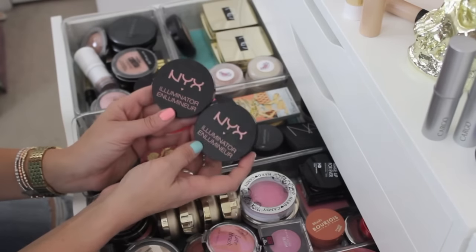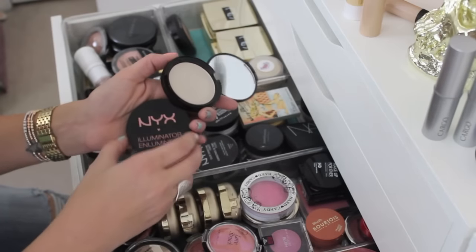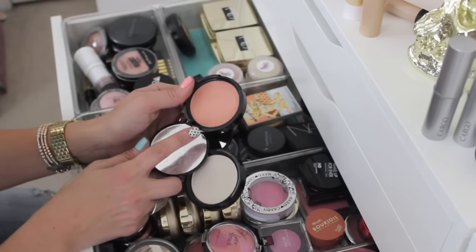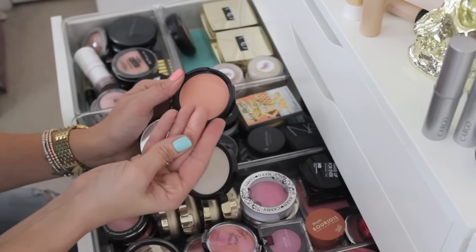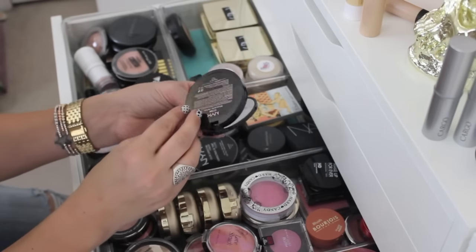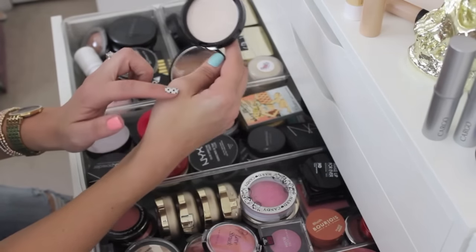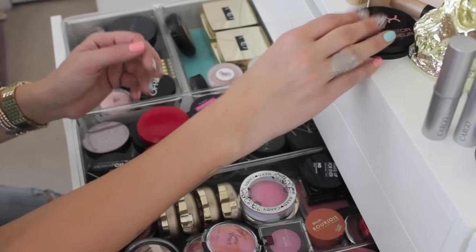I have two of the NYX Illuminators, which I actually think I'm going to get rid of because I never, ever, ever use them. Let me show you guys what the shades are. So this one is actually more of a blush topper. This one is in the shade Magnetic. This is really pretty. Ooh, but that has like chunks of, I don't know if that's glitter or what. You know what? I'm going to keep this one out and play with it because that one's actually really pretty. This one is in the shade Ritualistic. I just didn't like the way this one looked on my skin. It looked very powdery. So I'm gonna get rid of this guy.